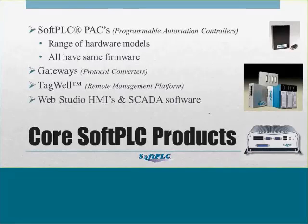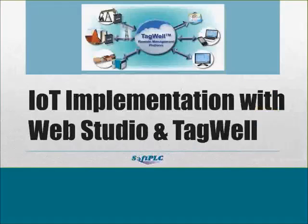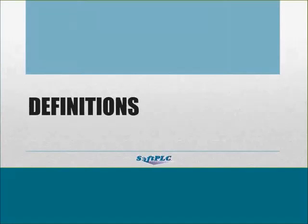And the last thing I want to mention is that we have partnered with Indusoft for many, many years, since Indusoft started, actually. And we actually have an OEM version of Web Studio that we sell as Soft PLC Web Studio, and we package it with industrial computers so that we can offer an HMI type product where we do the integration for the customer so they don't have to worry about having the Windows CE be compatible and that sort of thing with the CE view. So the next thing I want to do is actually get into the TagWell and the interface between Web Studio and TagWell.